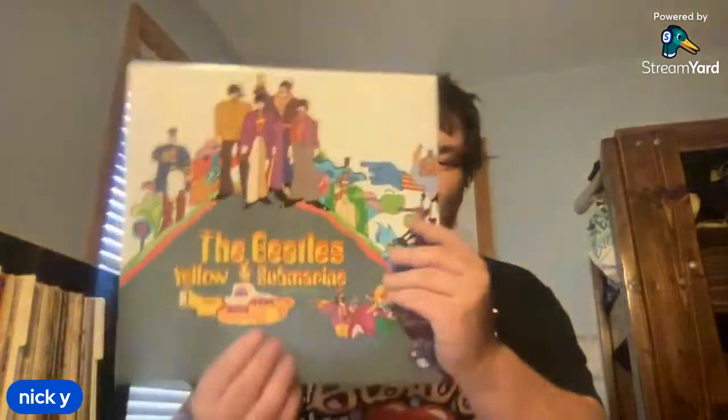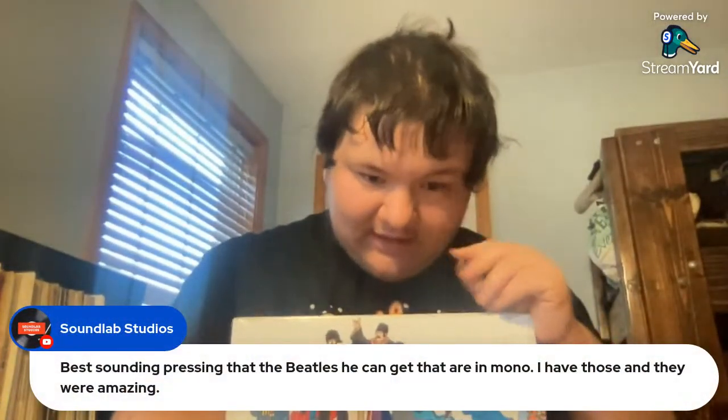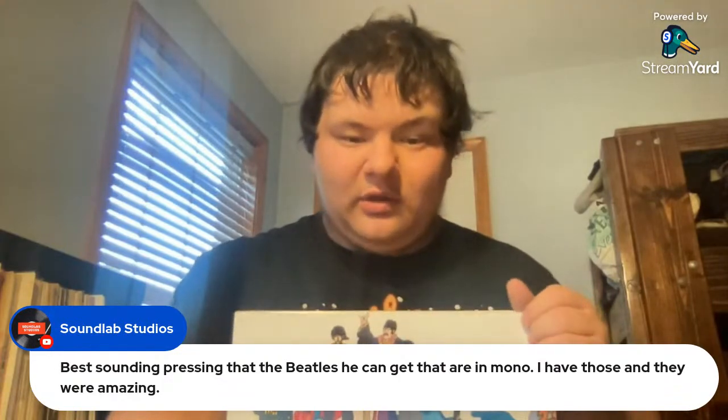Arguably the Beatles' worst album is Yellow Submarine. I own 2 copies of it. This was the first stereo-only album by the Beatles, so a 70s pressing and a remaster in 2009. Best sounding pressings that the Beatles can get that are in mono. I have those, and they were amazing.